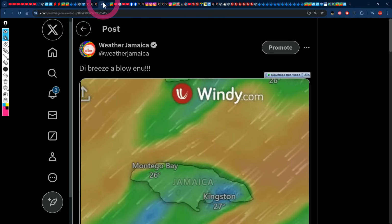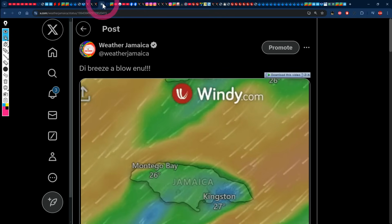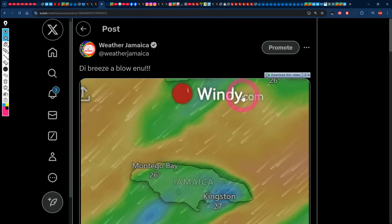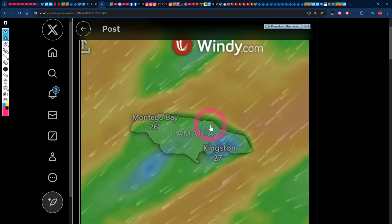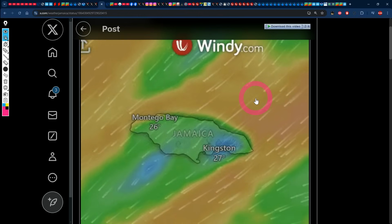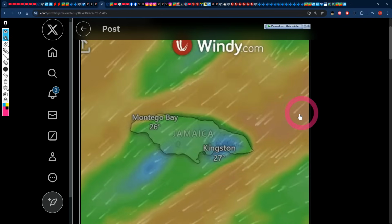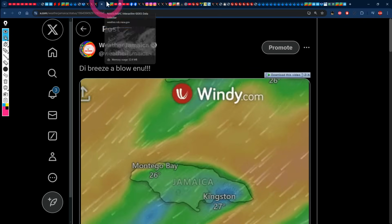And we even highlighted the windy conditions, stating the breeze are blowing, highlighting the windy.com image showing the strong winds from the northeast into the gold colors that represent all the way up to 20, 25 to 30 knots, even gusting to gale force in some spots.